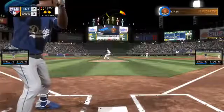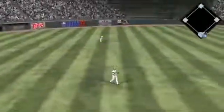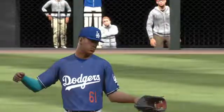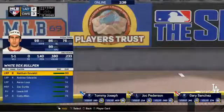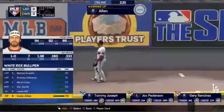He's set, and the 1-2 pitch. Swinging a looper to left. Coming in is Pollock, and that's the third out. Stepping in and ready for another shot, A.J. Pollock. No hits in 3 tries so far. He struck out once. A.J. Pollock.